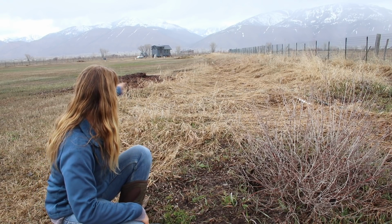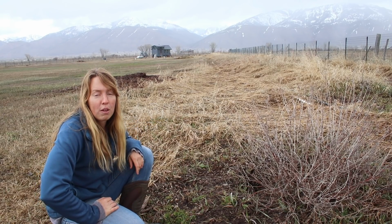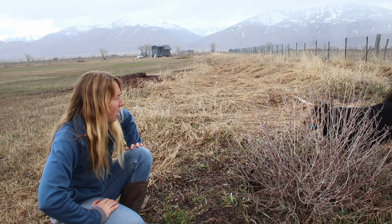So lots of mulch behind me there. You can see an old wood chip pile. I need to do some more mulching with that around things. Those are pretty well rotted. They've been breaking down for 8 or 9 years, I believe.